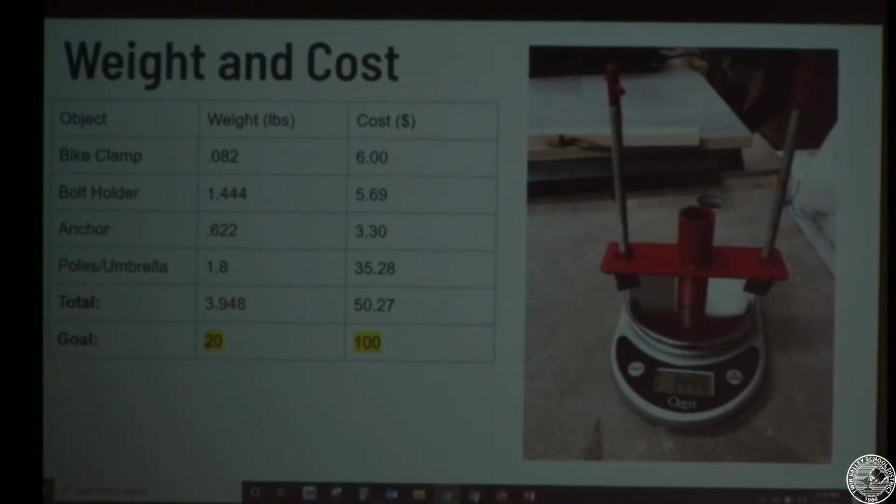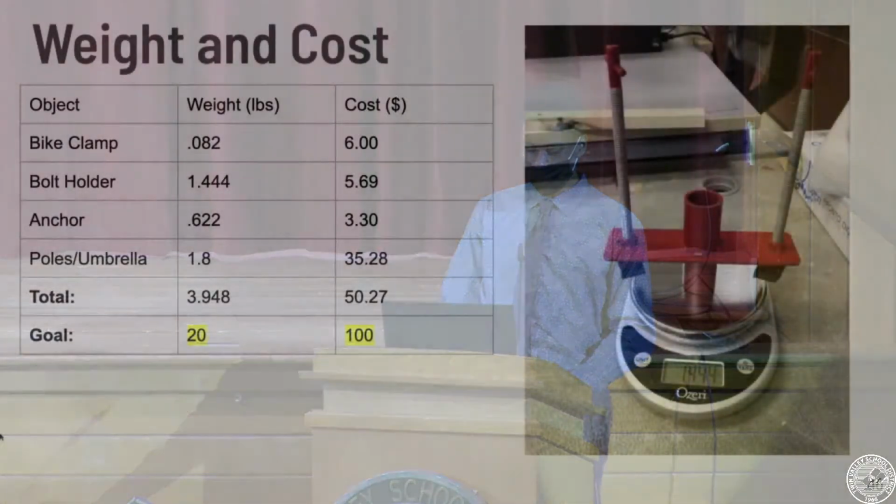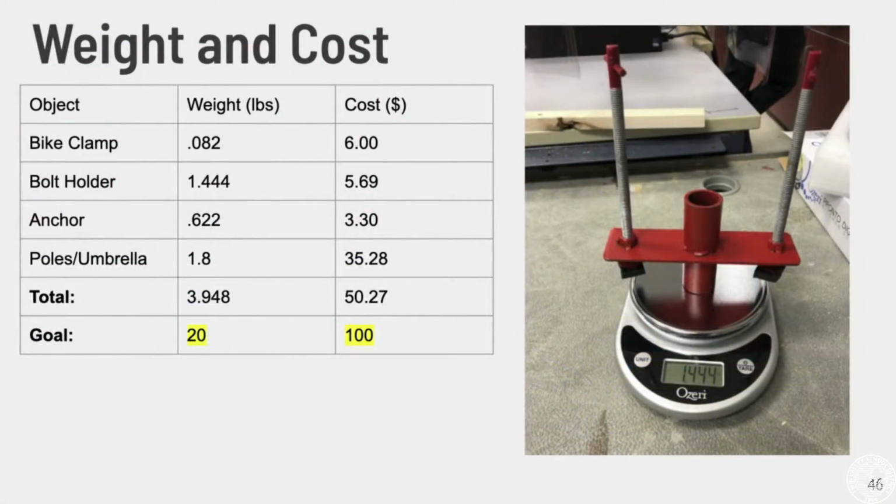And here we have our weight and cost of our product. We wanted our product to be under 20 pounds, and as you can see, it added up to just about under 4 pounds, and the cost was about half of what we thought it would be. Our goal was to keep it under $100.